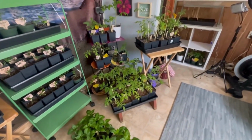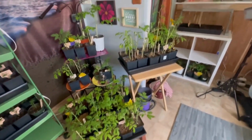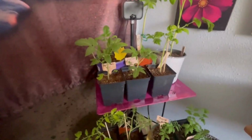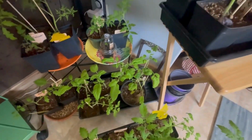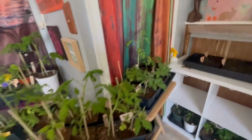But then some just up and die. It's just crazy, but they do. It's life with plants. But overall, they look really healthy, and I never know if I'm going to have enough or not. I always have way too many, and I love giving them away, as I've shared with you before.